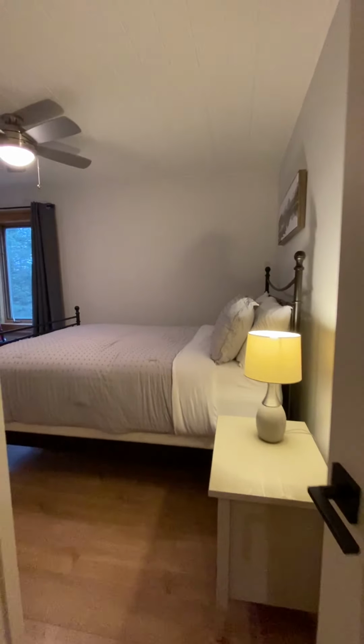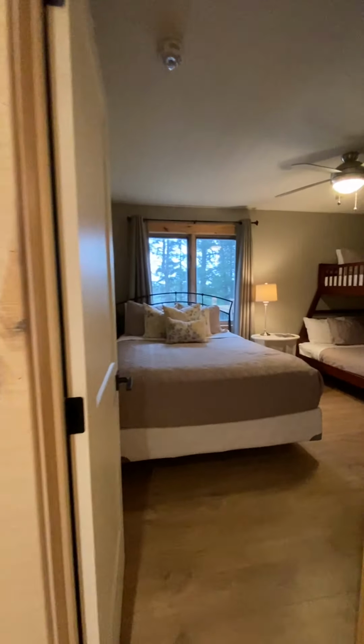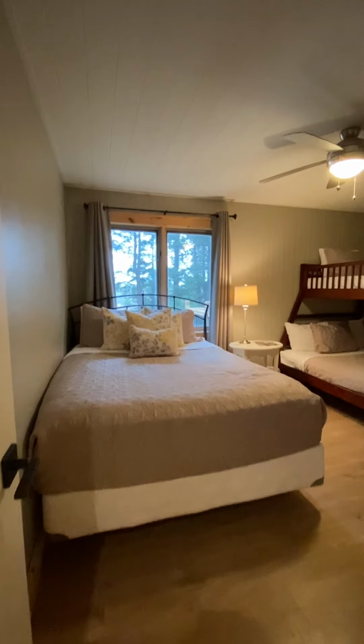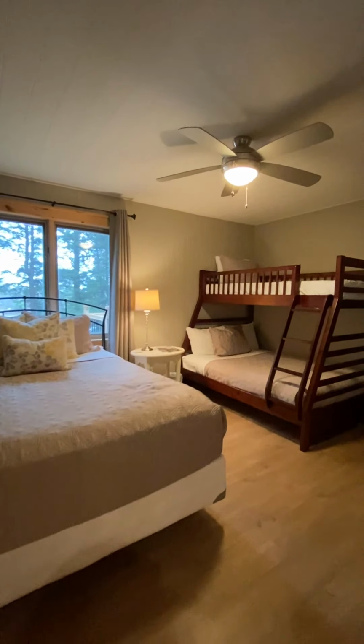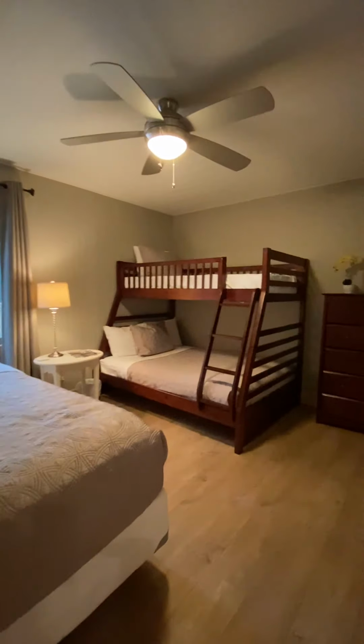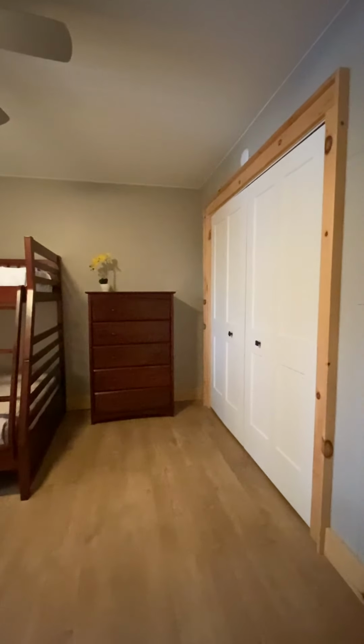And coming out of this bedroom, we'll go into the next guest space. You can see this one's incredibly spacious, hosting 2 double beds. Again, room for a dresser and another double closet.